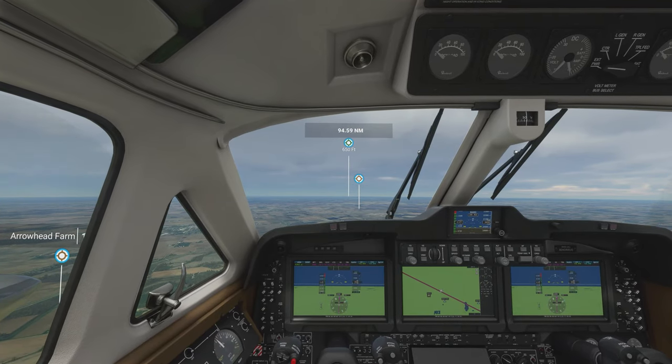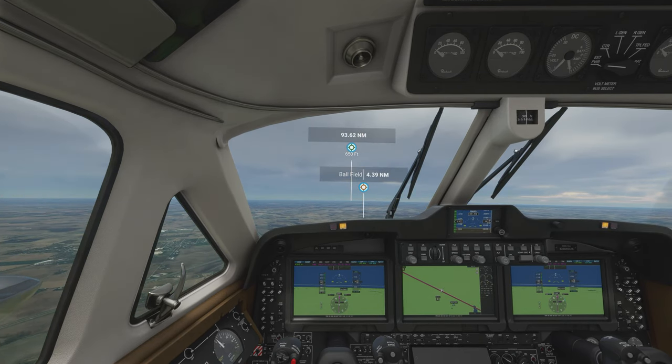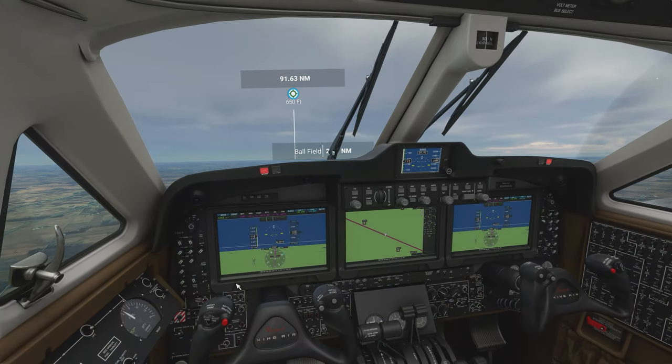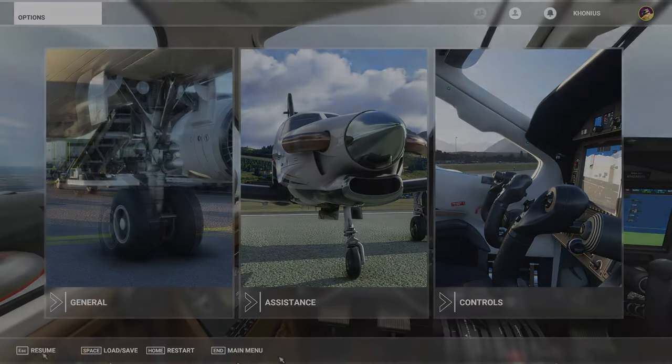Let's see if we can get a little closer. Oh, I just hit a button, which... I'm not sure what button I just hit. I think I shut the engines down, maybe? Yeah, they do sound like they're shutting down. I'm not really sure what to do in this situation, so I am going to start over.